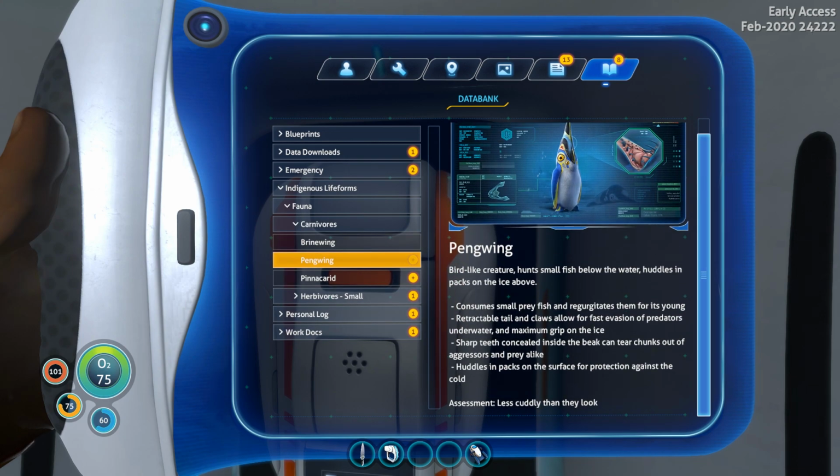A bird-like creature hunts small fish below the water, huddles in packs on the ice above, consumes small prey fish, and regurgitates them for its young. Retractable tail and claws allow for fast evasion of predators underwater and maximum grip on the ice.